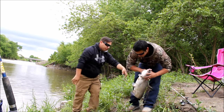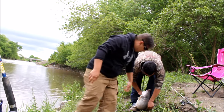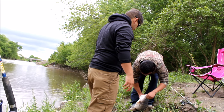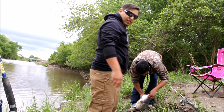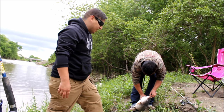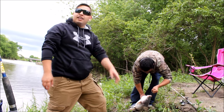Nice. Dude, he's got a whole bunch of strings attached. That's just the one. No, on his back. Look at his back. He must have ate somebody else's hook, too. Probably broke somebody off. This catfish here has somebody else's line in its mouth. Multiple lines in its mouth. So you know what that means. Somebody's already tried to catch this one, but they failed, and we have succeeded.